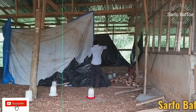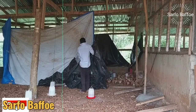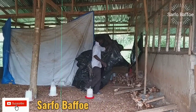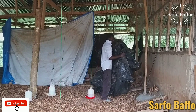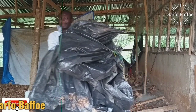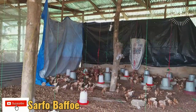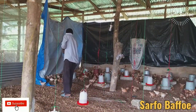Please note, it is very important if you are using coal pot, earthen pot, or any source of heat. Please make sure it does not come in contact with the sawdust. I nearly burnt my day-old chicks, and such an incident has happened in many farms. When using brooder, make sure it does not come in direct contact with the sawdust, especially if you are using coal pot or earthen pot.